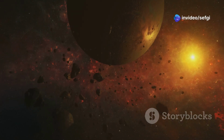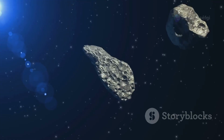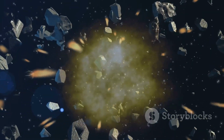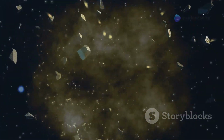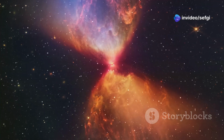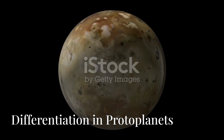This gravitational interplay between planetesimals results in a cosmic dance, with objects colliding, merging, and sometimes being flung out of the protoplanetary disk altogether. Over time, this process whittles down the number of planetesimals, leaving behind a smaller number of larger bodies known as protoplanets.